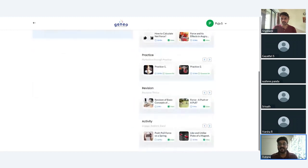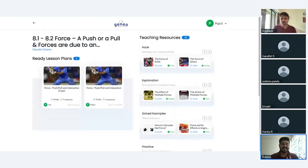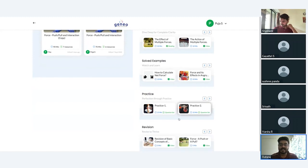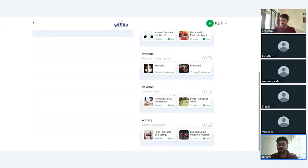These categories follow an 8-step scientific pedagogy, very similar to the lesson plans, and follow the same structure. But here the teacher has the option to pick up a resource based on whatever teaching need they have in the class today. If I have already taught a particular topic, I can directly go to a solved example or a practice. If I just want to revise, those modules are available for me. I want to conduct an activity, that is over here.